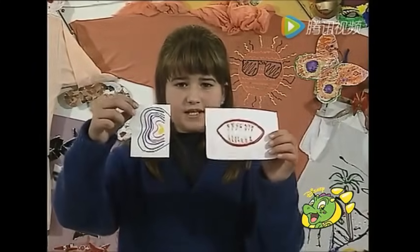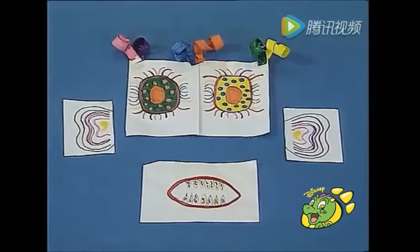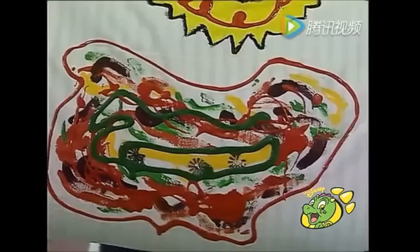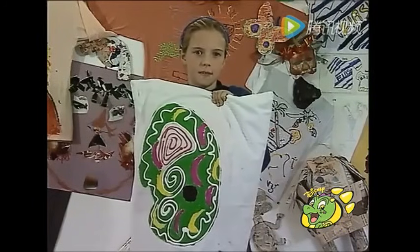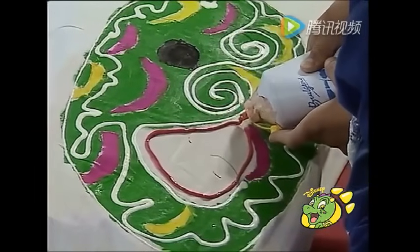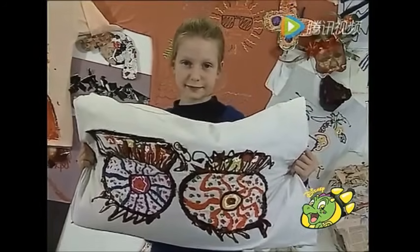My name's Poppy. This is my dad's ear. This is my dad's mouth. Put them together and he looks like this. My name's Sarah and I painted a mouth on a pillowcase. My name's Holly. I painted this ear on a pillowcase. My name's Sarah and these are the eyes I painted on my pillowcase.